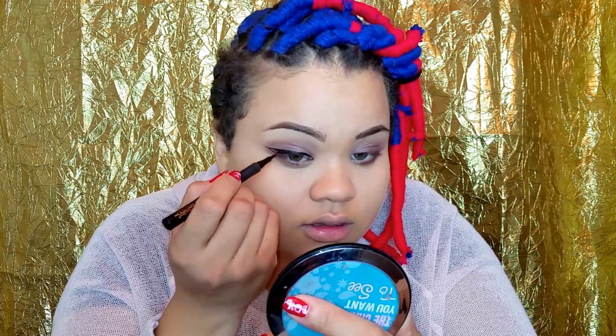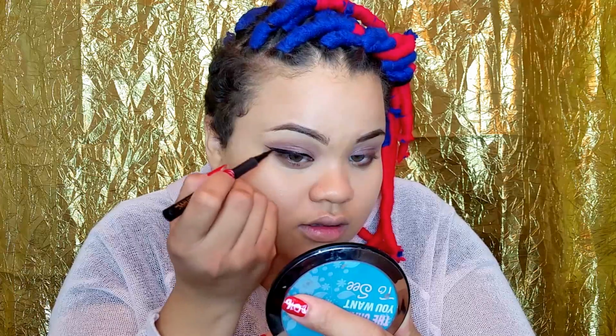So guys, I went ahead and put on my lashes. These are my Rock Style Love lashes, and this is in 15 karat. And I don't know if you guys can actually notice, I flipped it on purpose. I put the long end, which usually goes to the back, in the front, and of course the short end to the back. I just wanted a different look.